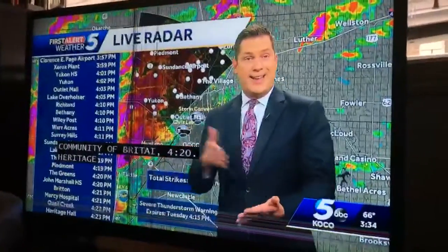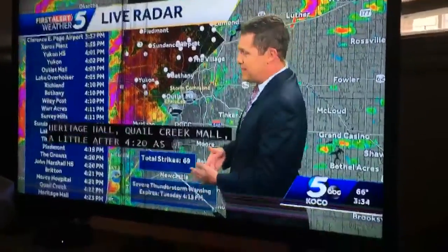This is why we were saying get home by 4 o'clock, because you would start to see severe thunderstorms moving in.